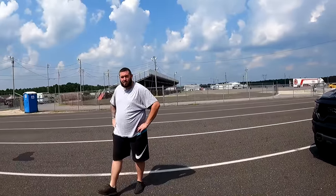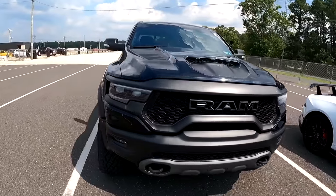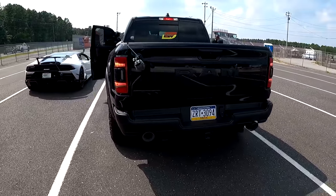How much is the package? Something like that's around 10 grand. And the truck's about 85,000? The sticker was on a 72. So for $100,000, you got this crazy, badass truck. I was actually thinking about picking one of these up, but they were pretty hard to get at the beginning, and I think they still might be. Yeah, let's get a little rev here, cold start.